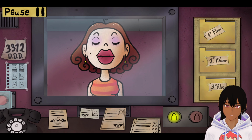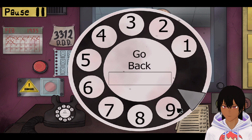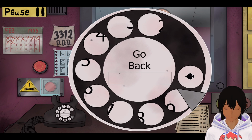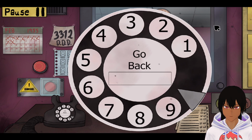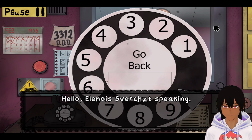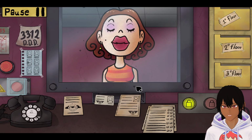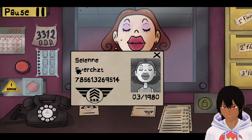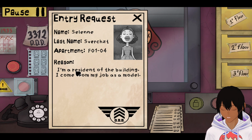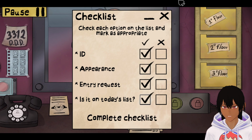But I'm also in doubt that this is the real one because I've been getting a lot of real people. Watch that other one be real, I tell you. Okay. Sister not at home. So this might be the real Celine. Come home from a job as a model. Everything does check out though. ID, entry request checked out. Appearance check is on today's list. Check. Go ahead.